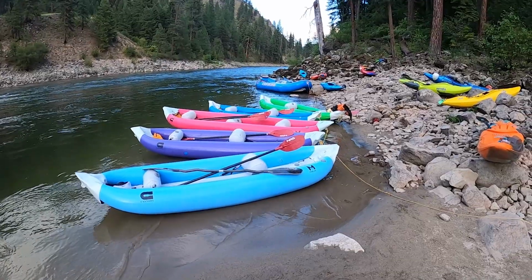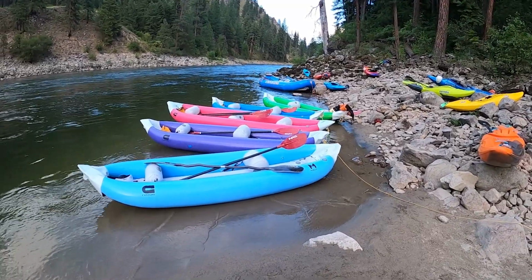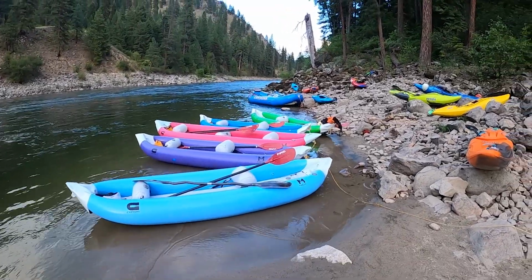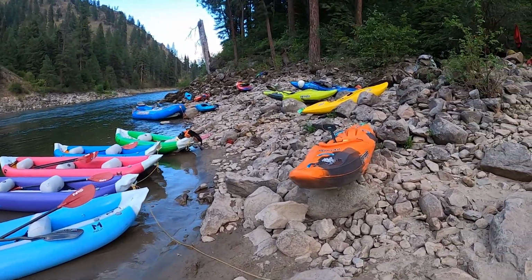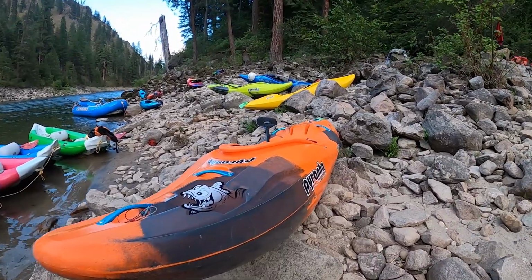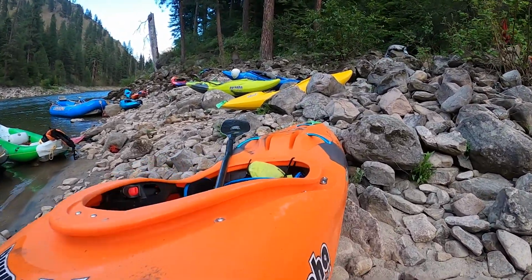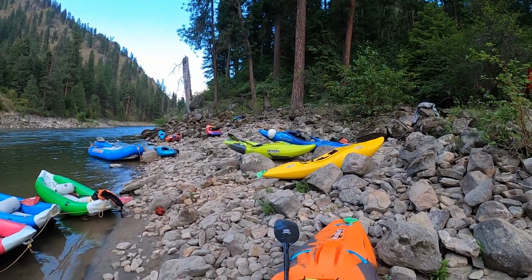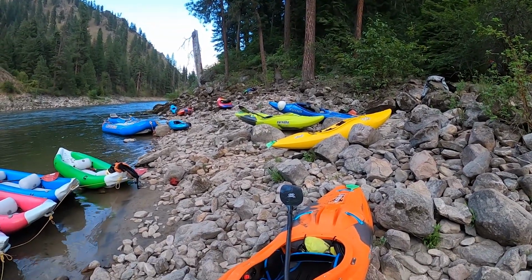Hey, check it out. Everybody's docked here. It was really cool seeing our friends go down in the duckies, bouncing through the rapids today. And how cool is this? Check out the kayaks, all up and down the rocks. Love that. It's almost like art in and of itself, right?